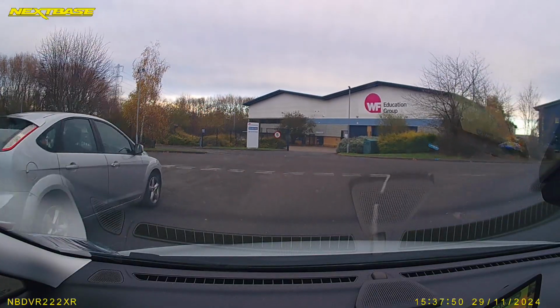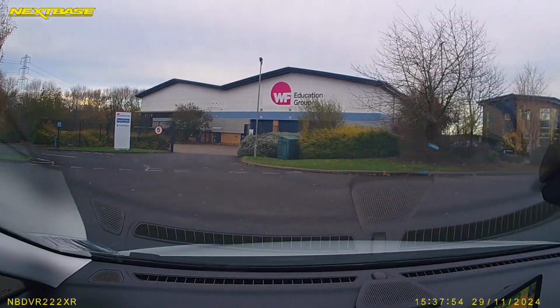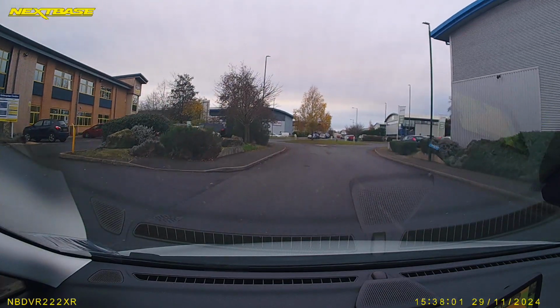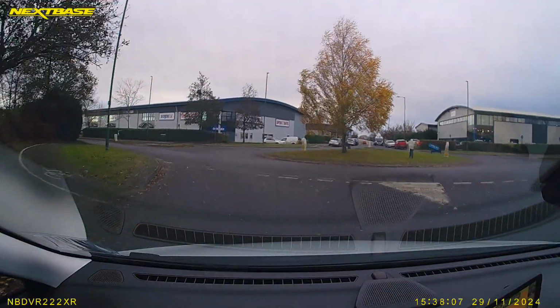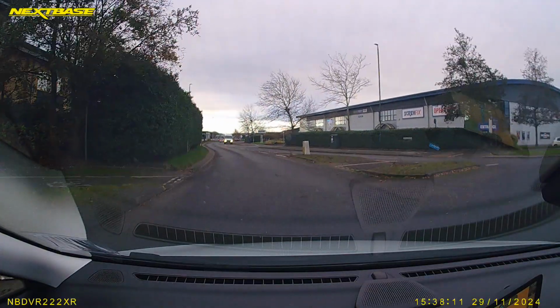Your driving test lasts between 38 to 40 minutes. You may be asked to do an emergency stop. You will be asked to do a manoeuvre. These are some of the manoeuvres that you've been practicing, probably with your instructor anyway, so make sure you're well versed on them. So the test is underway and we're away.